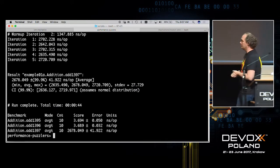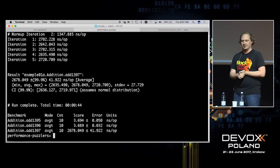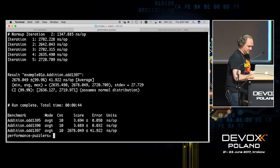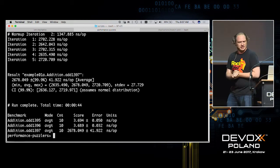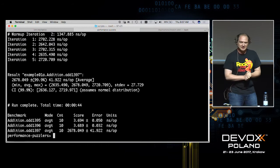You're going to just have to trust me that that is not going to change the outcome much. All right, so here are our results. 1395 numbers takes 3.7 nanoseconds. 1396 numbers takes 3.7 nanoseconds. 1397 numbers takes 2680 nanoseconds. Wow, that last add was expensive.